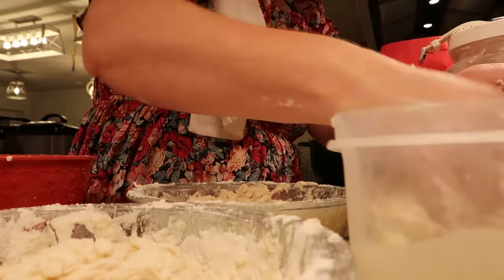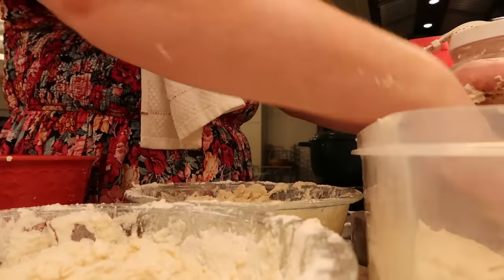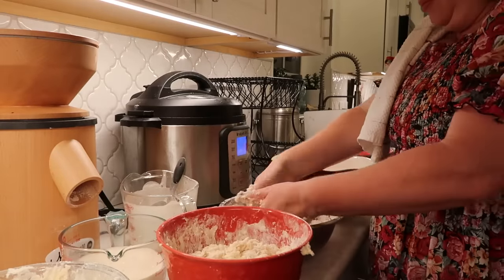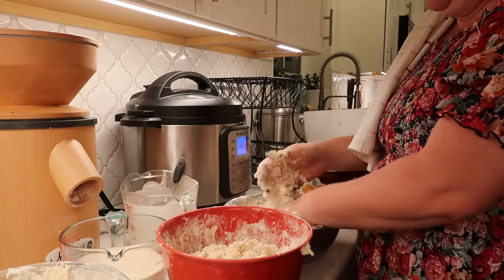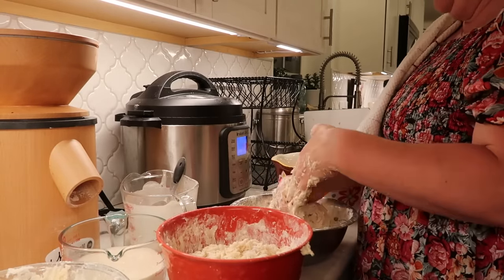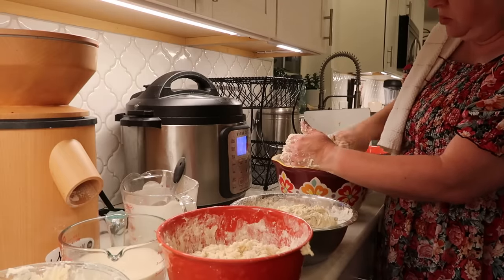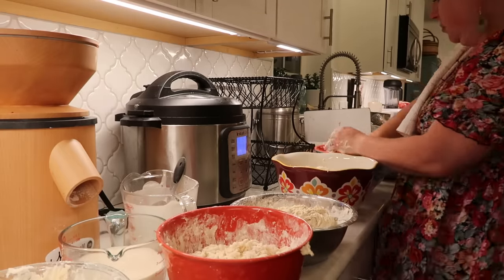Because I committed, this is where these particular sourdough loaves need work on the front end. So I mix everything and then I'm going to let it rest for about 30 minutes. And then I come back and do a stretch and fold. Then it rests for 30 minutes. Then I come back and do a stretch and fold again.